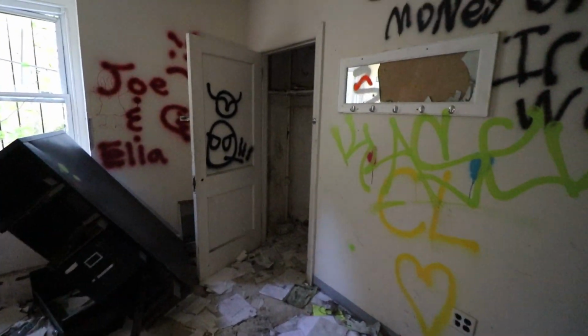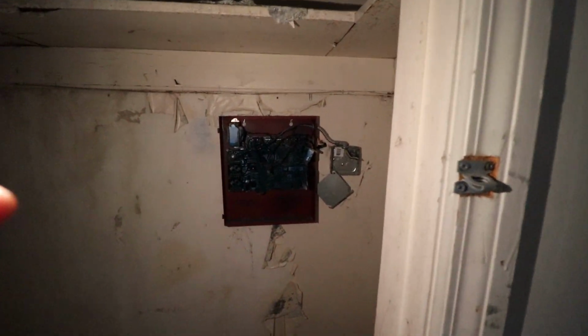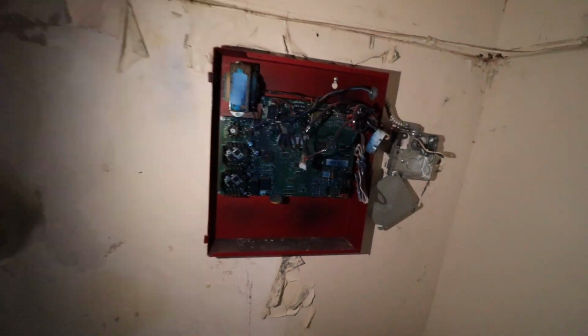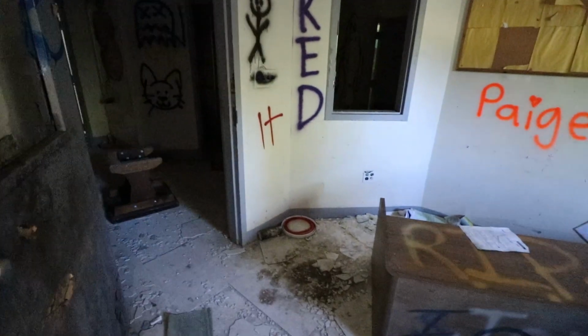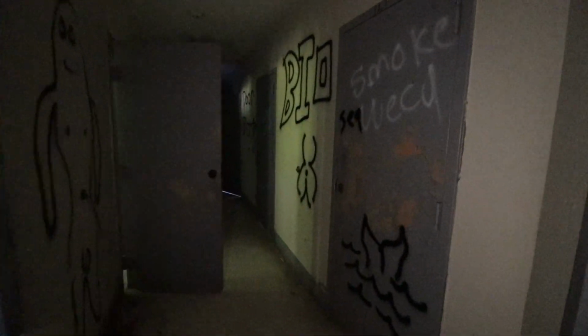There's just hallways and hallways of stuff. So much of the school just left behind. Oh, check this out. Little circuit breaker? Circuit something? Probably. At least there is some more natural light up here. I am just amazed by all of this.